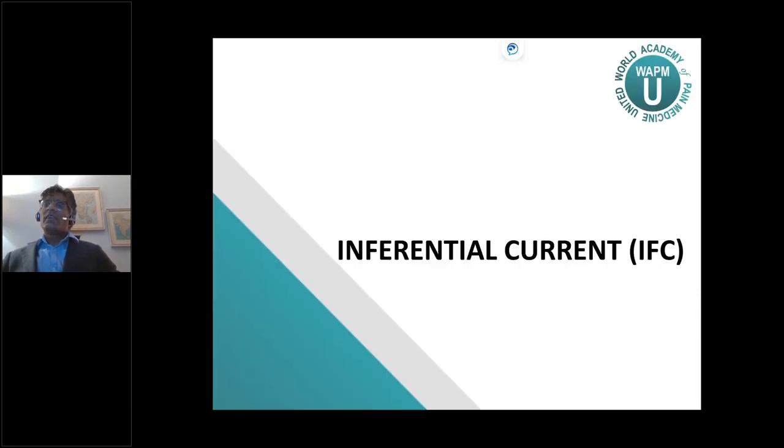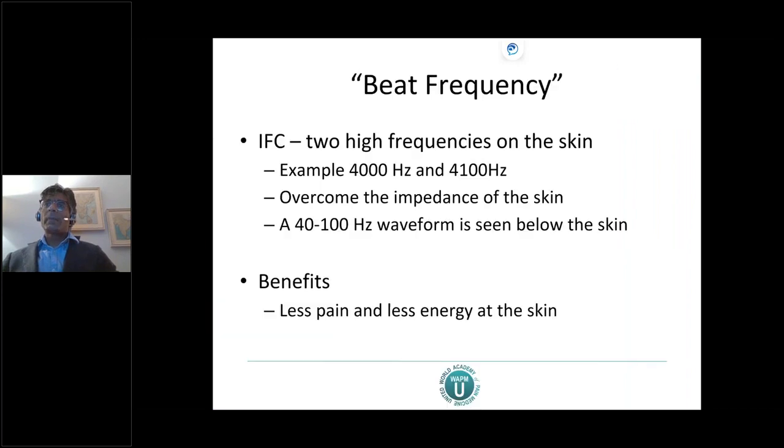Next, we will talk about inferential current and how this may overcome some of the limitations of TENS units. One of the things that's important to understand is that your skin is truly a capacitor. If you give enough energy to the skin, it will fill the capacitor, and therefore now you can overcome the resistance or the impedance of the skin and pass a field through it.